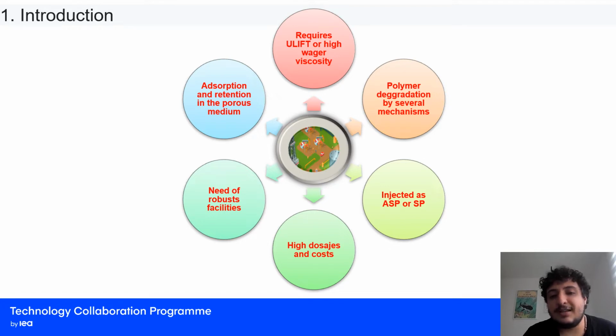Also, both surfactants and polymers can be adsorbed or retained in the porous media, leading to the waste of valuable additives during the injection. In many of these cases, these products are not injected alone; for instance, you can inject a polymer with surfactant or polymer with alkali and surfactant, but it is rarely seen that you inject only polymer or only surfactant, which implies high dosages and costs, and in many cases the need for raw facilities, for example for the preparation of the polymer solutions.